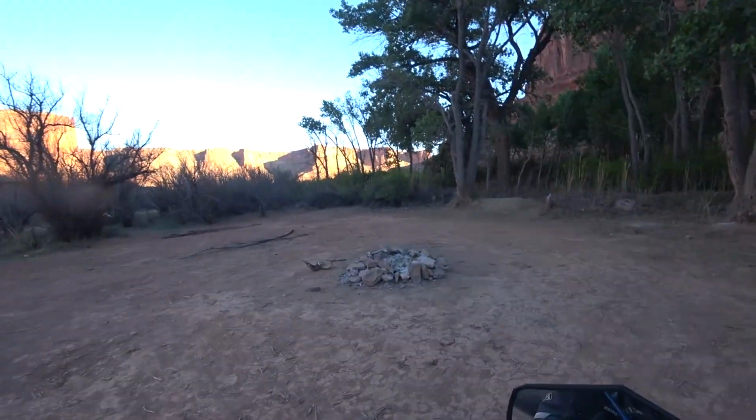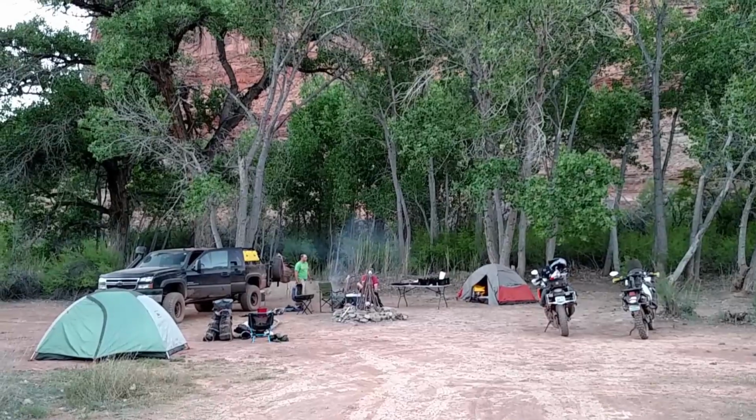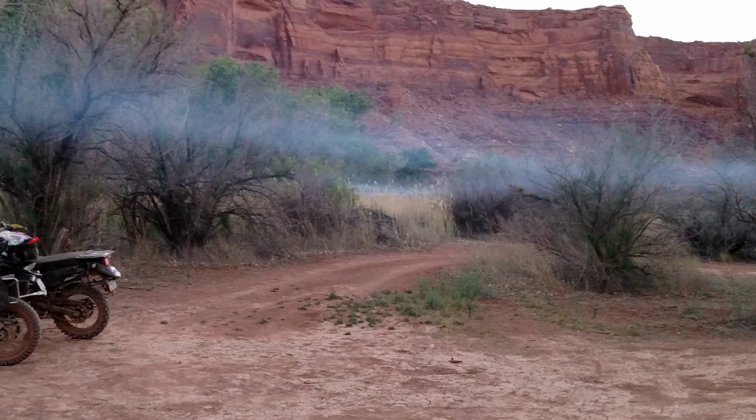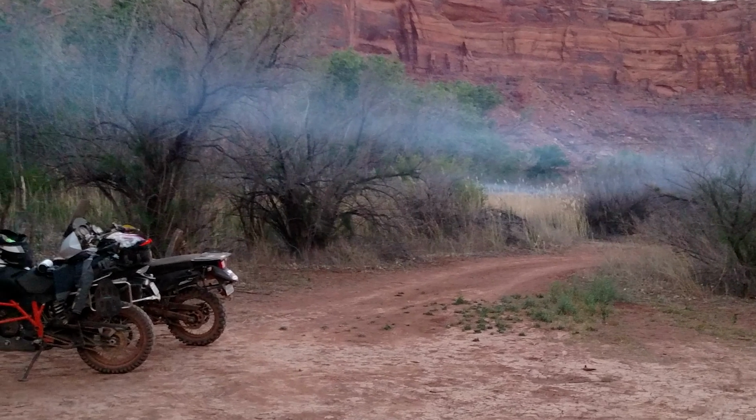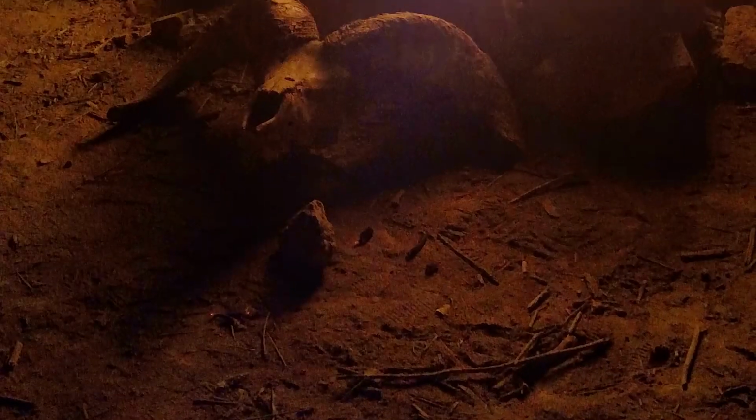However, late that evening, we had a visit from a creature in the night. Something was crashing back and forth through the brush less than 20 yards from our tents all night long. But every time we got up and turned the lights towards the trees, it would stop. And the moment we calmed down and turned the lights off, it would start again.